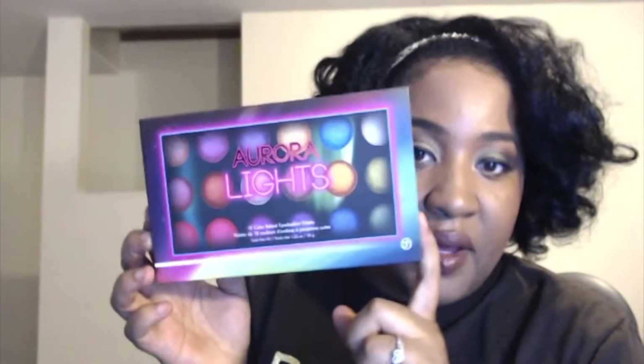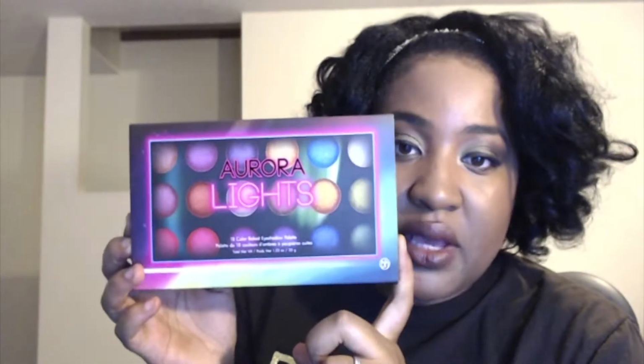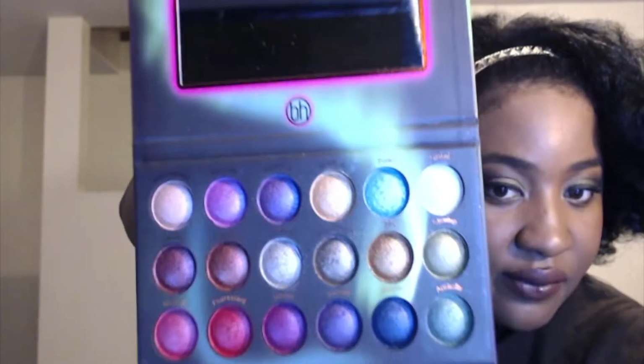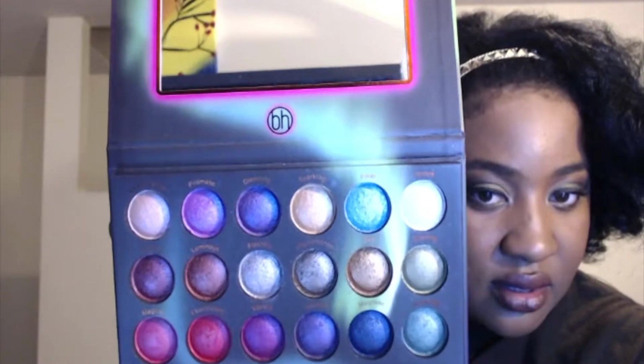Majority of the stuff I got from Ulta. But here's another makeup palette. This is BH Cosmetics, the Aurora Lights eyeshadow palette. But that's what that looks like. A lot of really shimmery metallics in this palette here.